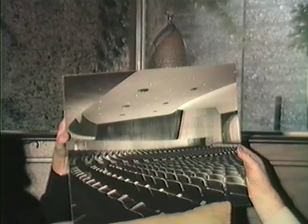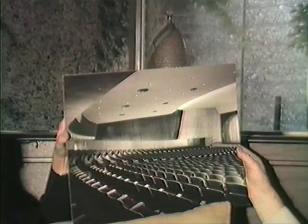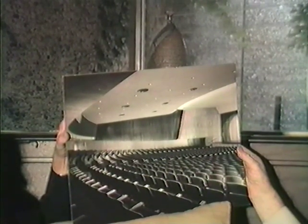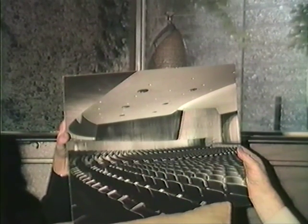Now that is what contemporary architecture is all about. Use good materials, design forms that function to make the job work, because if a job doesn't work well, you'll soon find it out.